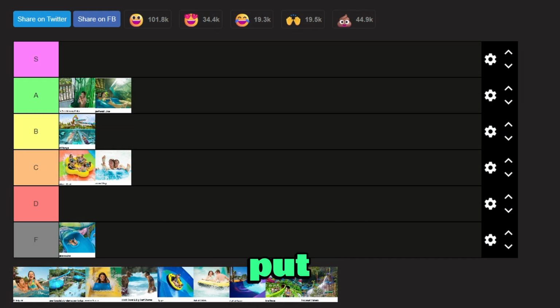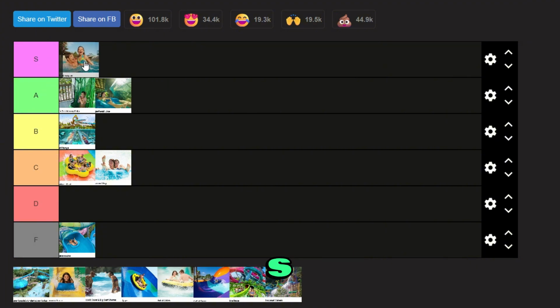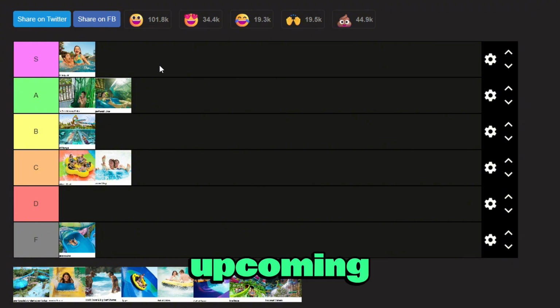I'm going to put Roa's Rapids in, you guessed it, our first S tier. Yes, a round of applause for Roa's Rapids for being the first S tier ride at Aquatica. Let's see if any of these upcoming rides and attractions can dethrone Roa's Rapids.